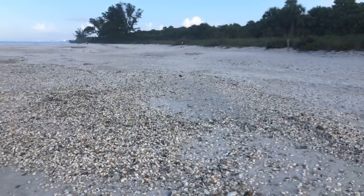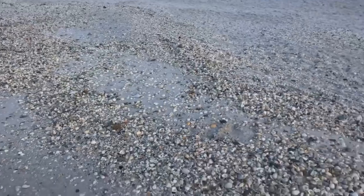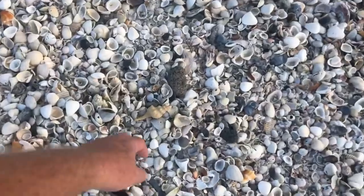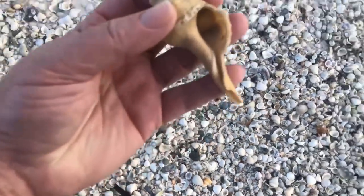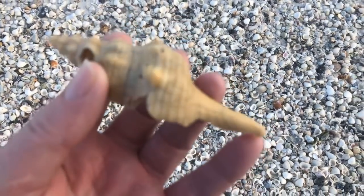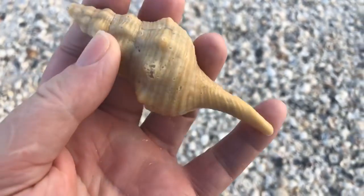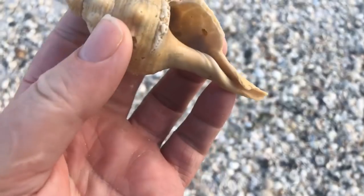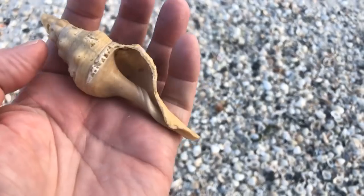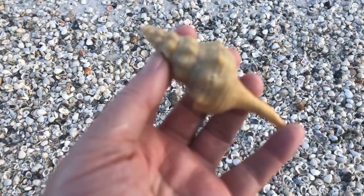But over the past 3 days, the things have changed. This is a broken horse conch shell down here. We've seen this before. A piece of a big horse conch. Horse conchs get huge. Well, that's a piece of a horse conch shell, a broken one. That would have been an incredible shell to add to a collection. The horse conch.